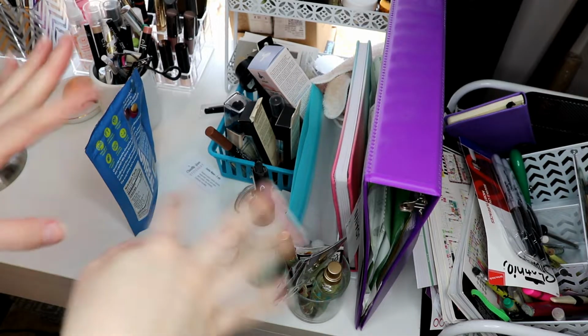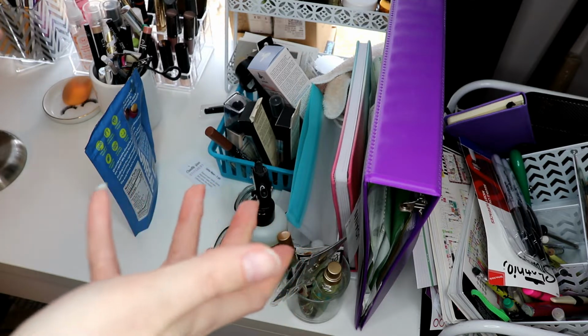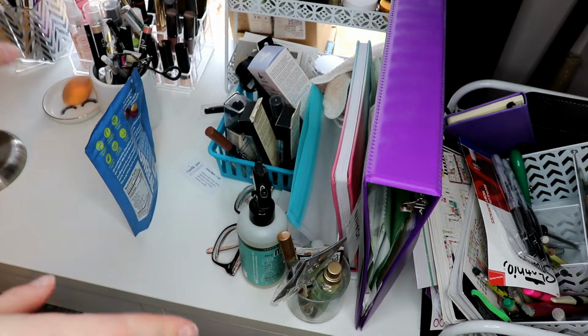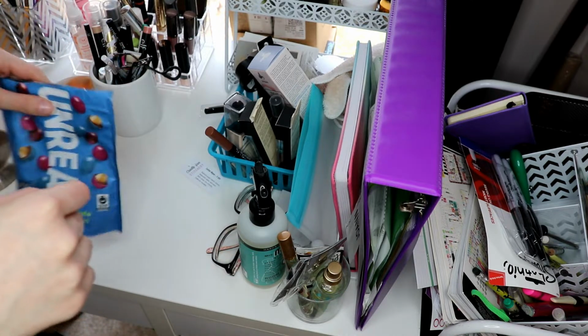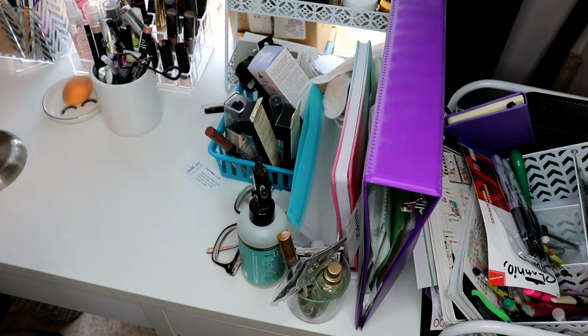Alright, I might be going back and forth between phone and this camera, but if you can tell the audio is better, it's probably because I'm on my camera and it's not moving around. So these are very important. Maybe keep those on the desk.